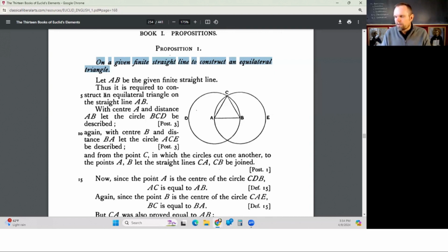And now that we've established this proposition and demonstrated its truth, it can be added to the number of things we now have to work with. So now we have definitions, postulates, axioms, and one proposition. We've added to our toolbox. If we're given a finite straight line, we can construct an equilateral triangle on it. We can show how it's done, and prove that it is in fact an equilateral triangle, and use that to move forward in the investigation of geometry with absolute certainty, knowing that every single step has been demonstrated to be true.